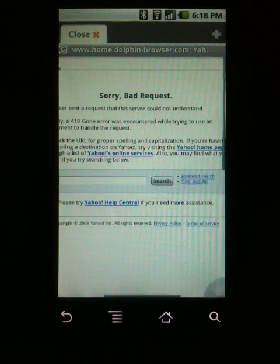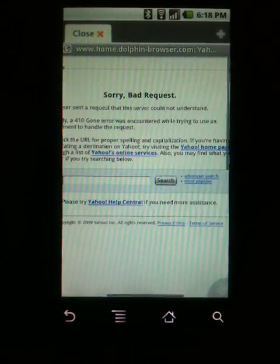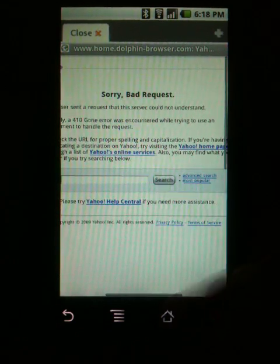It's pretty cool. I use it. It's got the same features as a regular browser. You can have your favorites or saved web pages. That one's called Dolphin Browser.